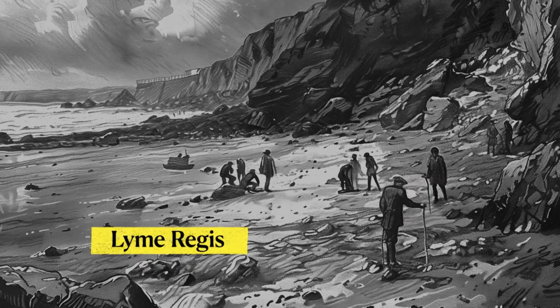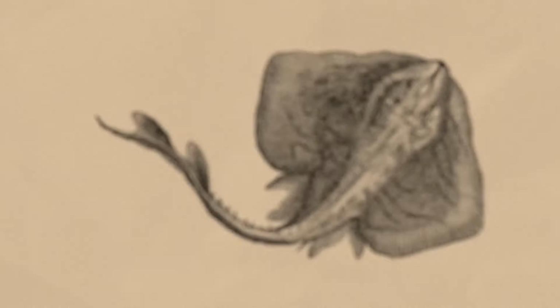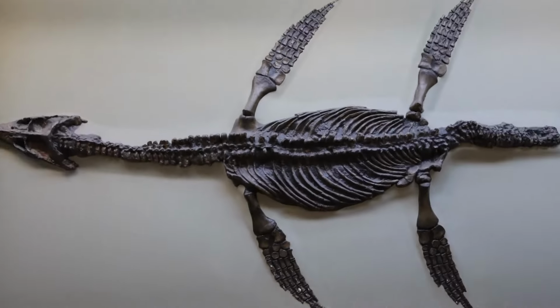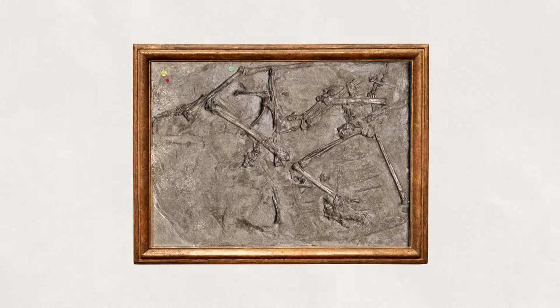Of course, Mary didn't get credit for the discovery, but geologists did start to visit Lyme Regis, and she learned all she could from them. She read books and even dissected creatures that washed up on the beach to learn about anatomy. And her fossil finds continued. She found the world's most complete skeleton of a plesiosaurus, and a few years later, a pterodactyl.